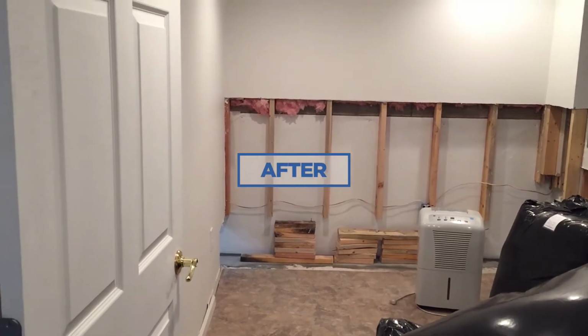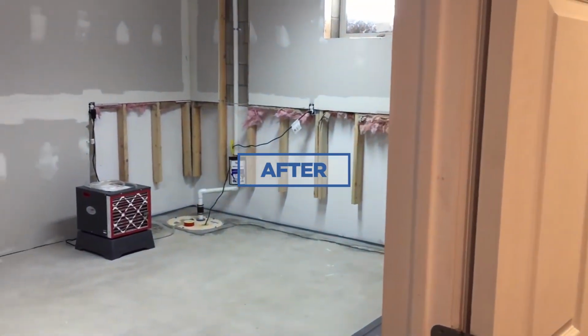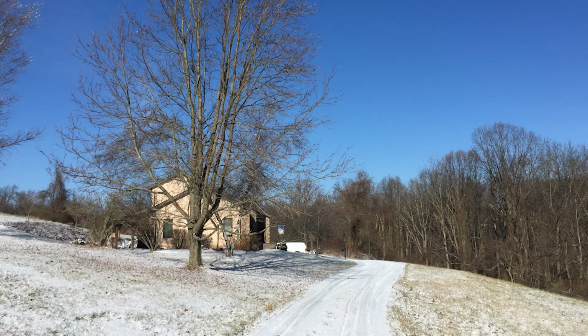So far, there's a big difference in smell, mold. They did a great job. They were really good about cleaning up after themselves, did a good job. They even took all of my drywall that I'd cut up and took it with them when they left, so I didn't have to get a dumpster in here to get rid of stuff. So I was well pleased.